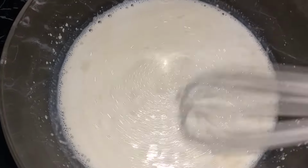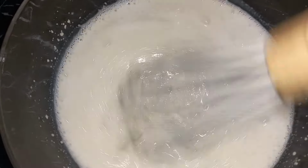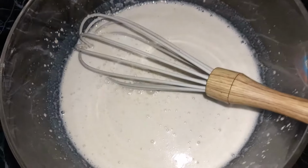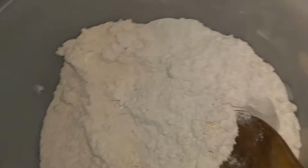And so this is our milk yeast situation. So this is what we are going to do. We are going to add our salt, then we are going to do the cheese, the two eggs, and the butter that you should be melting. So we melt it, it's easier to add.